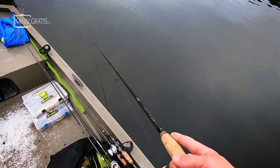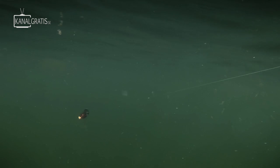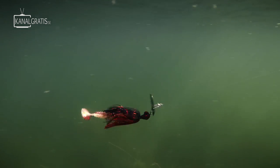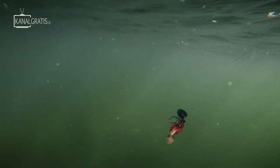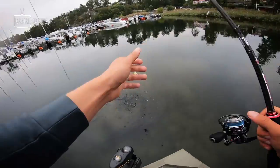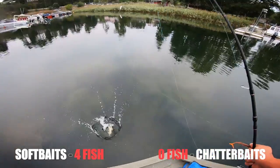This Boomer is quite a large bait for perch. Yeah, exactly. So I think the ones you missed need some bigger size to get them on the hook easier. I guess we could also remove the trailer. There we go. Nice. Now I think it's more about the lure size actually. So 4-0 in the perch game.